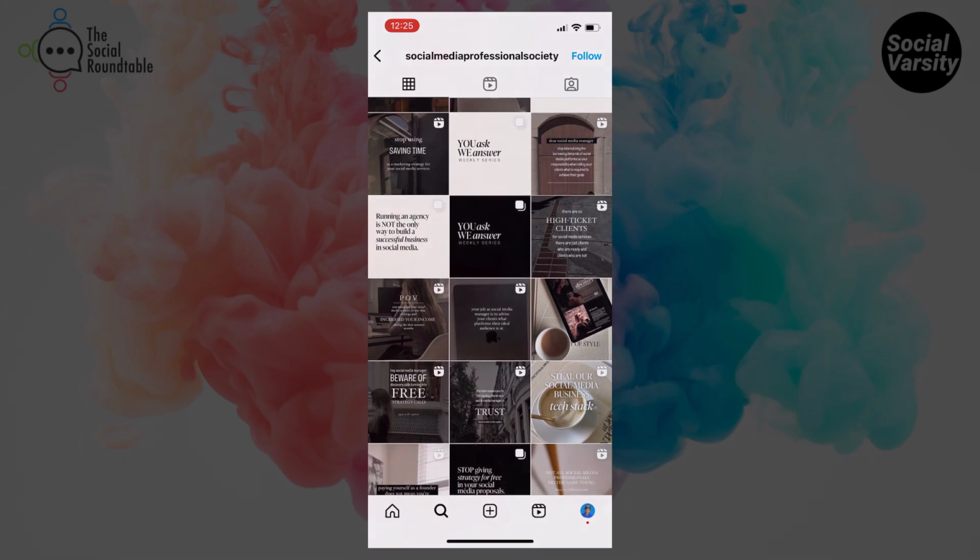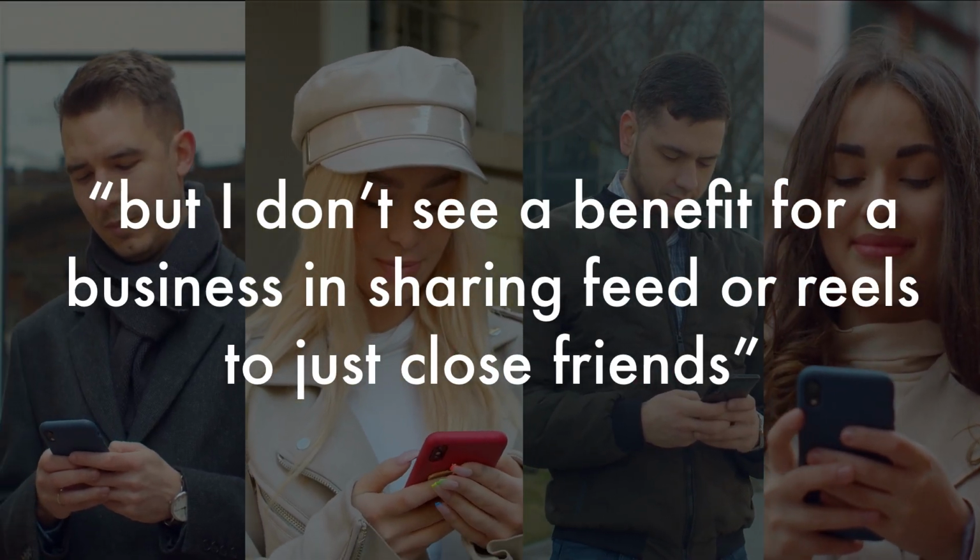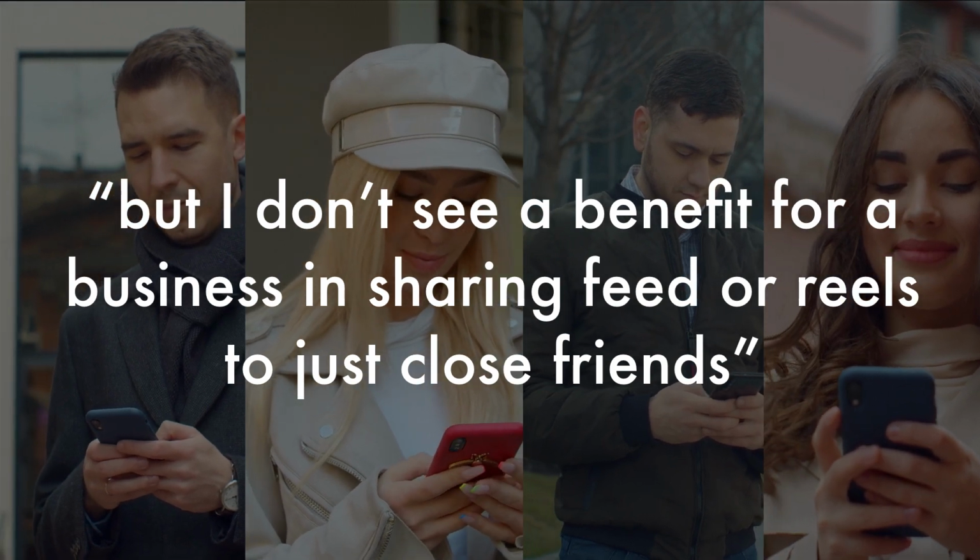Now, I love the close friends option in stories because I think it's a very good way for you to segment your audience and share things with them that maybe don't make sense for the rest of your audience. But I don't see a benefit for a business in sharing feed posts or reels to just close friends, because you're really limiting your reach. And I think if you're going to do that, you might as well do subscriptions and monetize it. So I don't know.